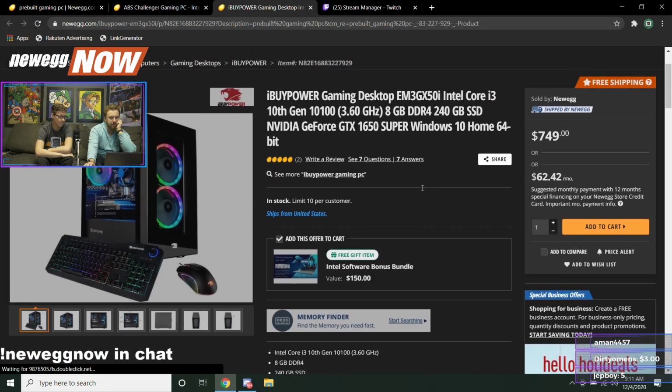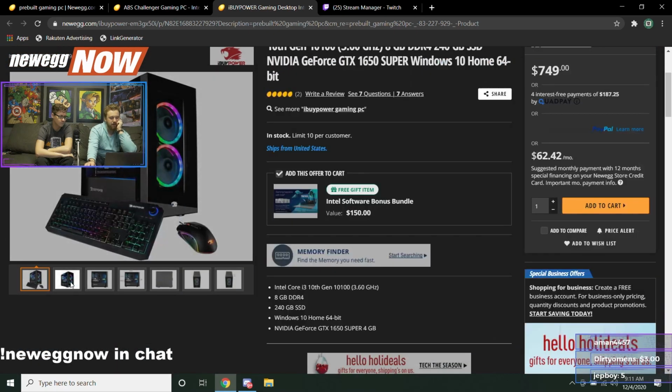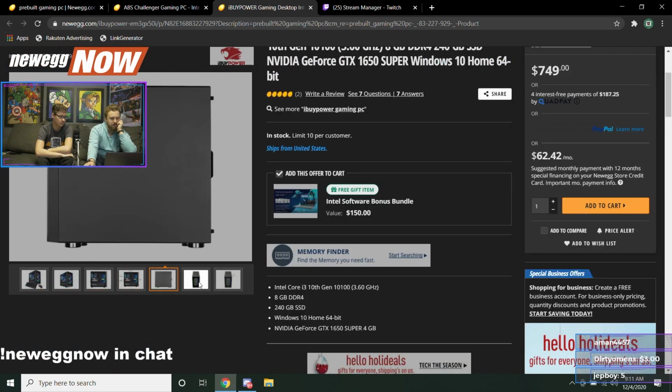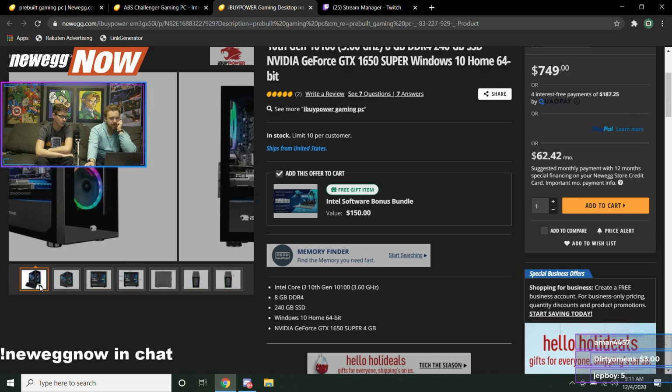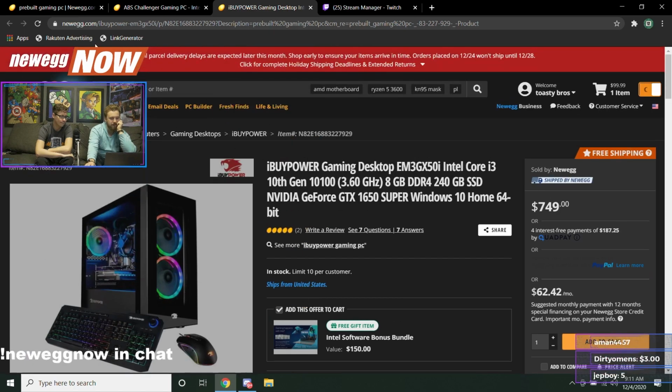A 10100 with a 1650 Super for $749. That is a little bit worse than what we have. Is that 8 gigs of RAM too? Yeah, so definitely the other one's a better value.